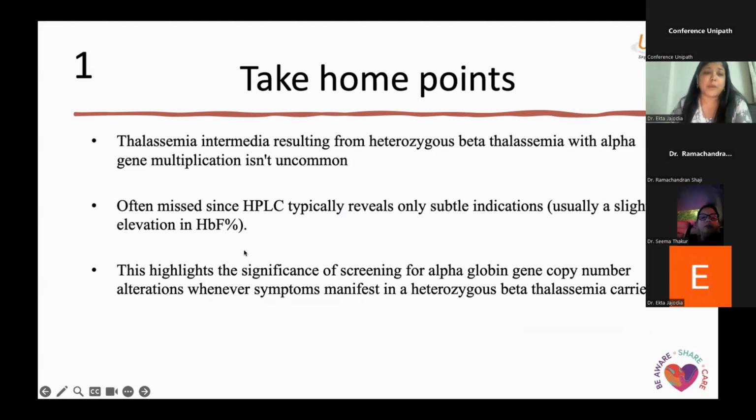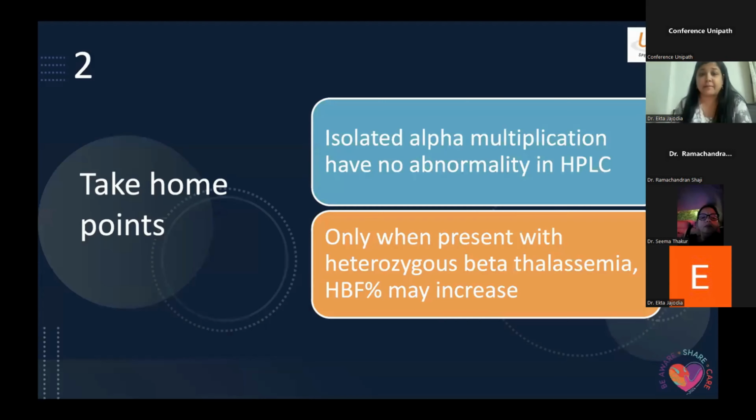So the take-home points: thalassemia intermedia resulting from heterozygous beta thalassemia and alpha gene multiplication isn't very uncommon, but it is often missed since HPLC typically reveals only subtle indications, usually a slight elevation in HbF percentage along with HbA2 increased. This highlights the significance of screening for alpha globin gene copy number alterations whenever symptoms manifest in a heterozygous beta thalassemia carrier.